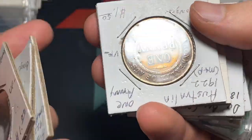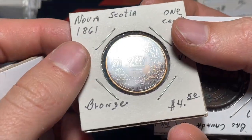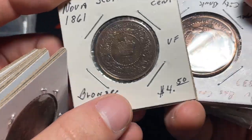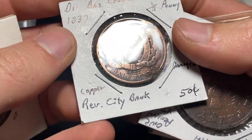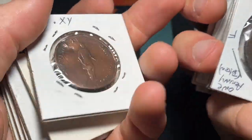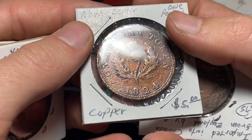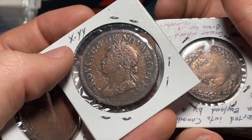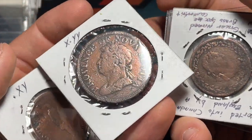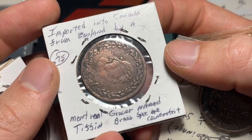Got some Australian. Man, lots of Australian. I hope there are some key dates in the mix there. 1861 Nova Scotian cent is pretty neat. Over here, a Dubai River City Bank. It looks like also maybe the Quebecois. There's a Nova Scotian 1824 bank token. Pretty sizable item. I apologize again for the lighting. I think it doesn't contrast great with the flips that these are stored in.